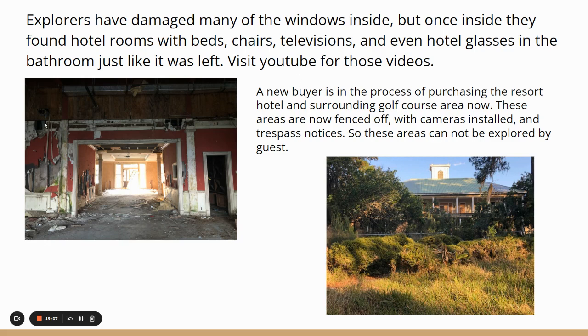You cannot get into these areas and explore anymore. These areas are now fenced off with cameras installed and trespass notices. When we were there, we saw about six or seven guys with actual security uniforms on walking around and making sure the fences were good and things like that. So it's definitely not something you can explore anymore. But if you're interested, just look on YouTube.